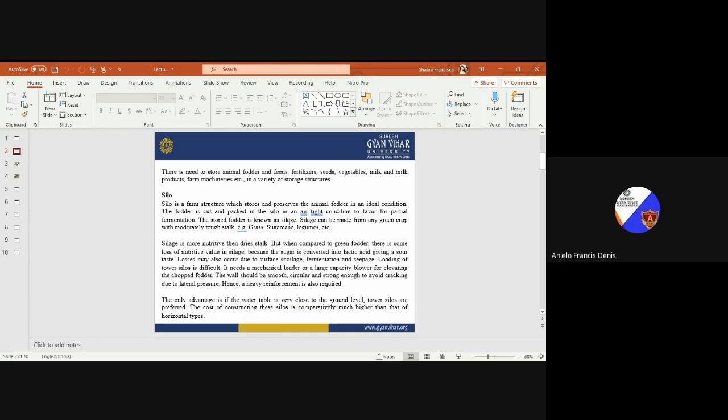There are different types of silos: horizontal silos, tower silos and pit silos. Tower silos are constructed above the ground. Horizontal silos are also constructed above the ground, horizontally. The main problem comes when we talk about pit silos, which are under the ground.